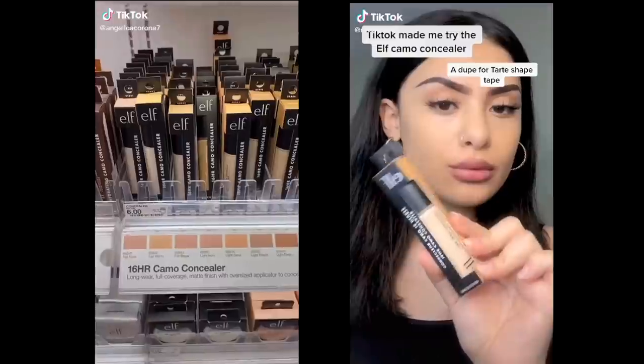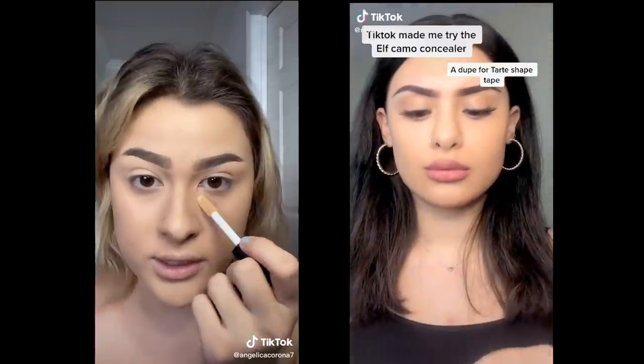So now I'm gonna go in with some concealer, and I think the number one most recommended concealer on TikTok that I saw was the e.l.f. camo concealer, and I got the hydrating one. I picked up the shade Fair Beige, which I believe was like the second shade that they had, just a little bit more of a neutral tone color. We'll see if this works. It says it has a satin finish, and I've heard a lot of people say this is a dupe for the Tarte Shape Tape. It even has that really big doe foot applicator, so I have high hopes.